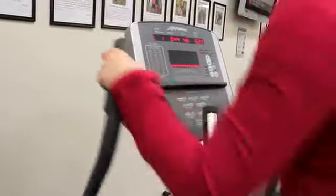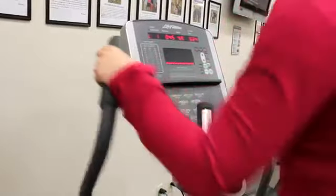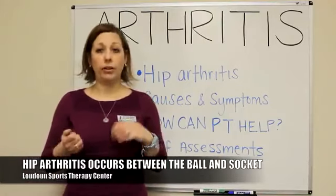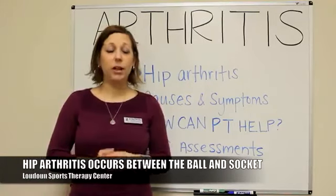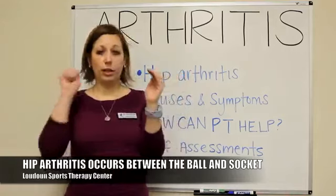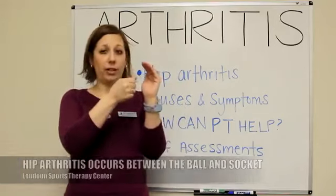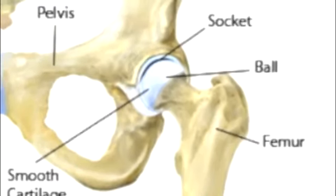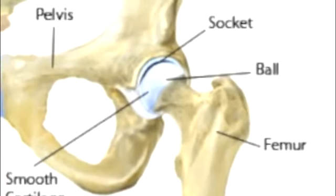So more specifically, I'm going to talk a little bit about hip arthritis. And hip arthritis occurs between the ball and the socket, because that's what the hip joint is. So pretty much, this is your socket, this is your leg, the ball at the end of the leg, and it goes into the socket like that. There is a nice smooth cartilage that lines that hip socket.